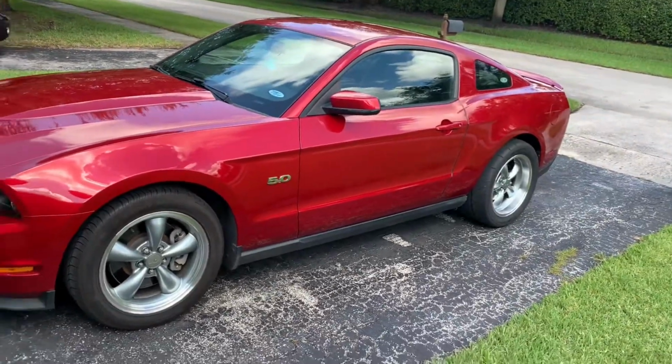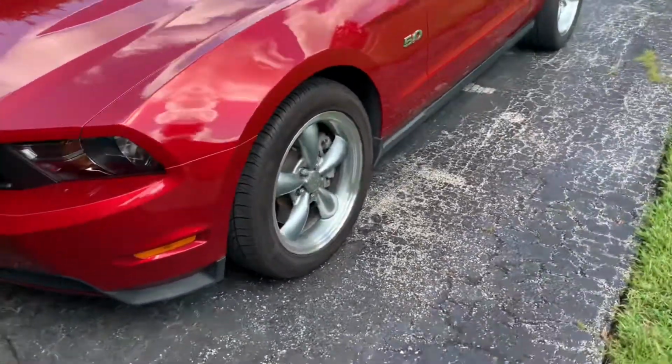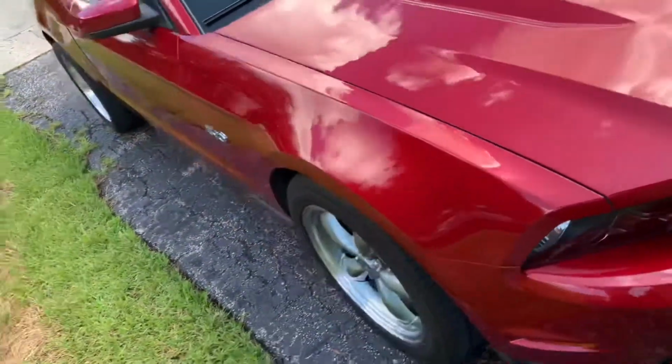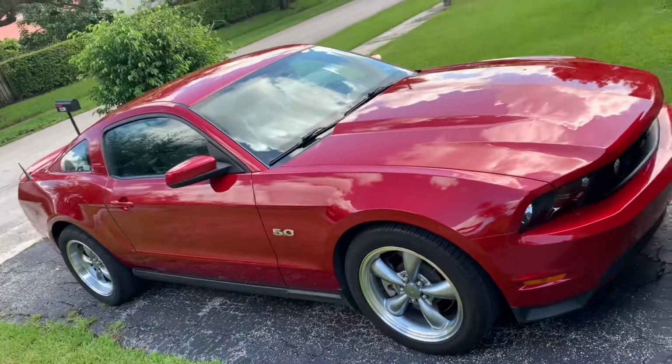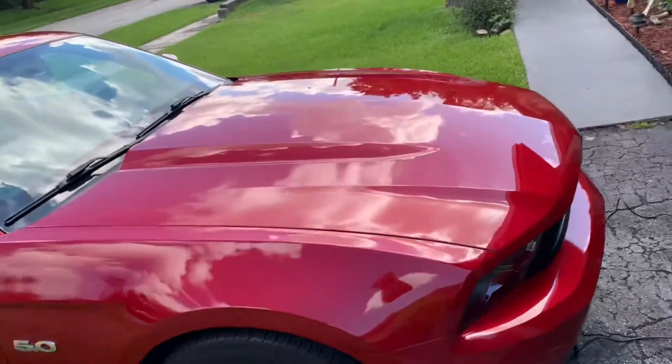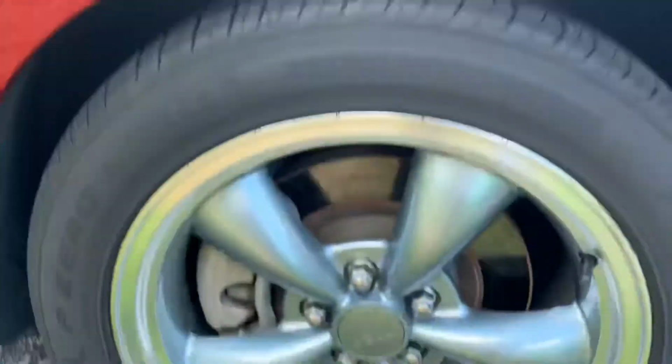Man, you guys have been in the dark. Got a new car. This is my 2011 Ford Mustang GT. As you guys can see, it's in pretty mint condition.